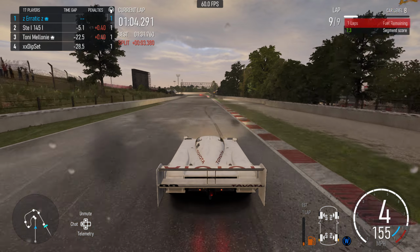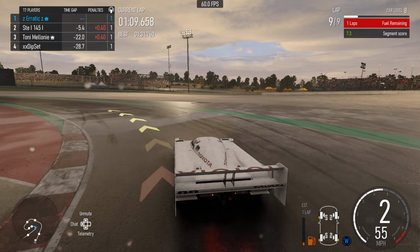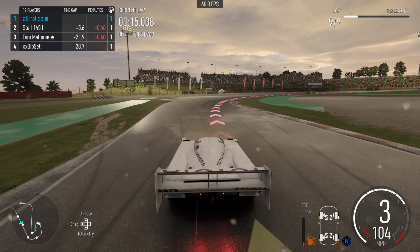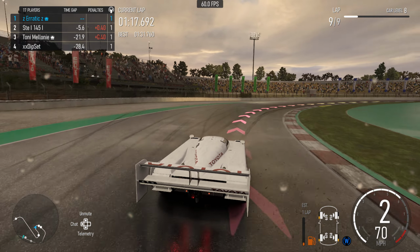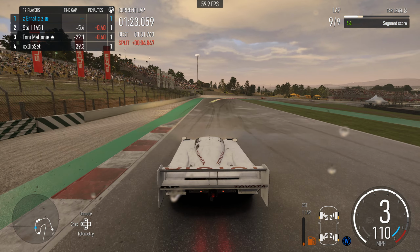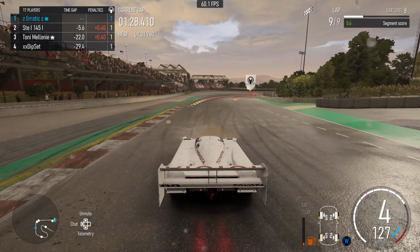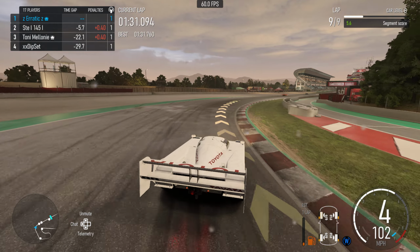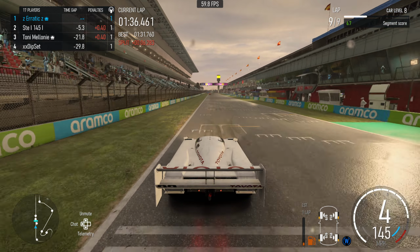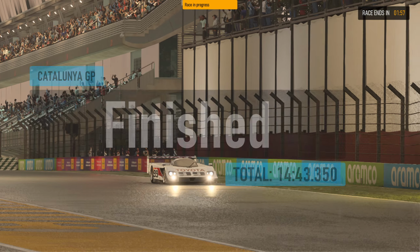But here's some back markers up here, just to give you guys an idea of why wets were a good decision and where we're at in relation to most people. Tires are getting a little worn here at the end, but we're gonna go ahead and bring it home. And that is a P1.